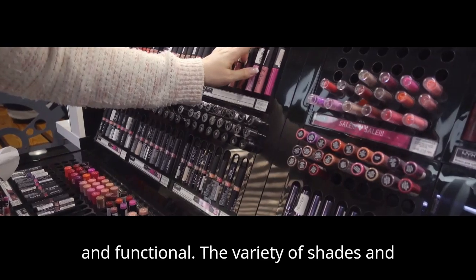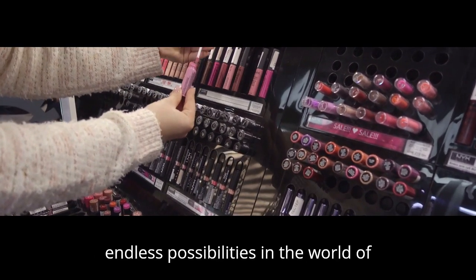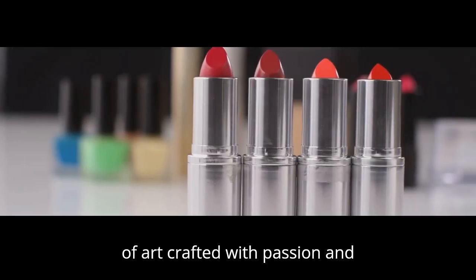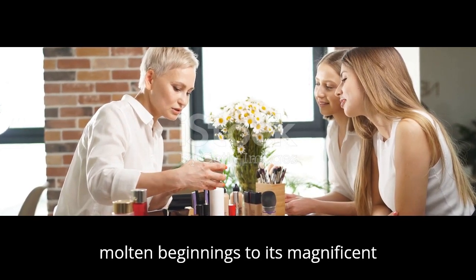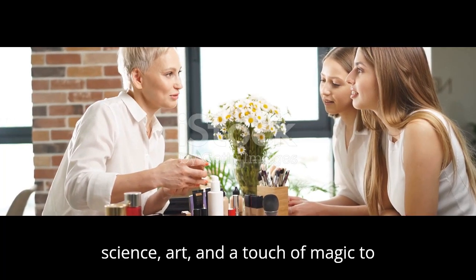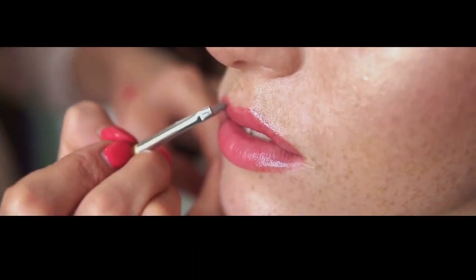The variety of shades and finishes available is a reflection of the endless possibilities in the world of cosmetics. Each lipstick is a small piece of art, crafted with passion and expertise. And there you have it, the incredible journey of a lipstick, from its molten beginnings to its magnificent final form. It's a process that combines science, art, and a touch of magic to create something truly special.